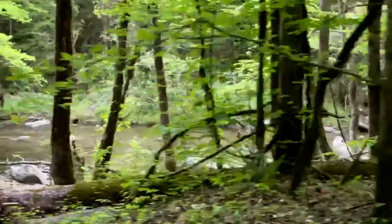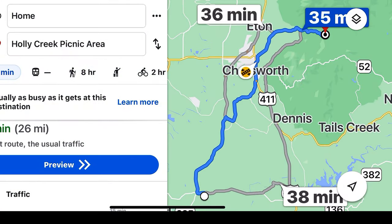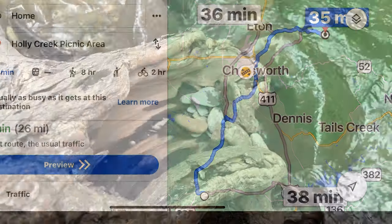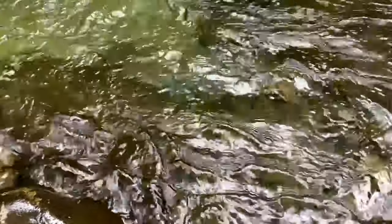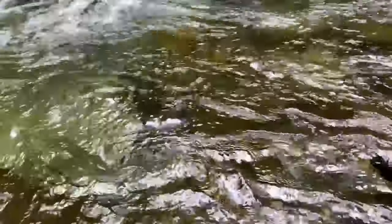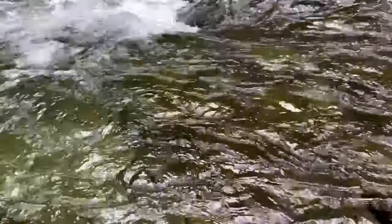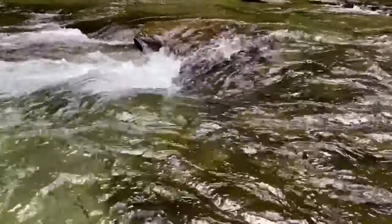This is Holly Creek in Maury County, Georgia. Tucked away in the Chattahoochee National Forest, bordered by Cohutta Wilderness and protected by the Nature Conservancy, it's a near pristine water. It's stocked by forest and national fisheries for trout, and it's got rare aquatic species, flora and fauna. It's where we're going to be going today.